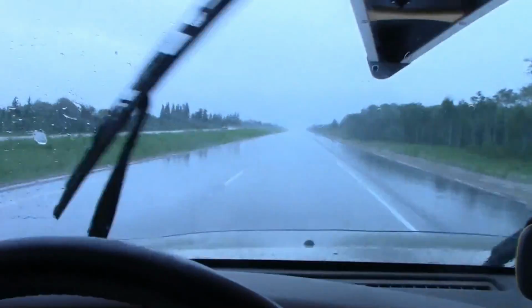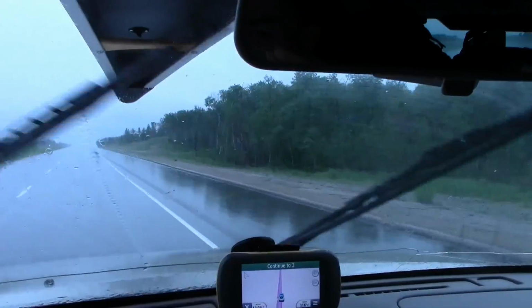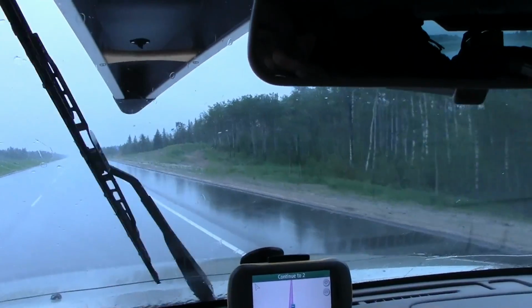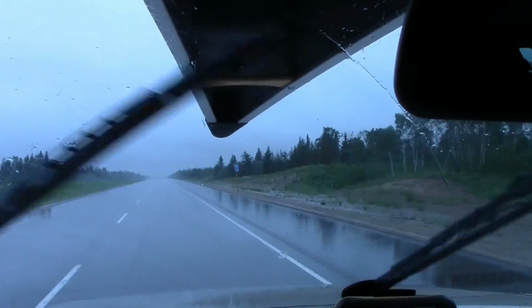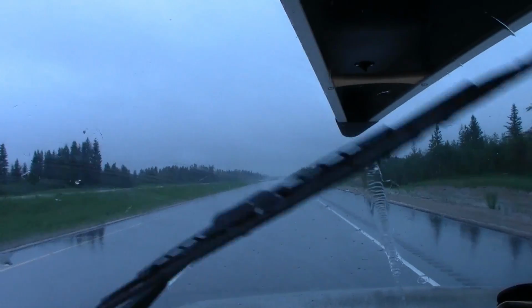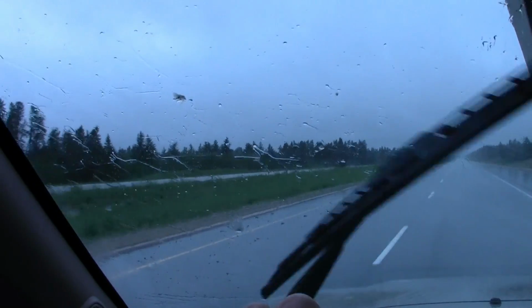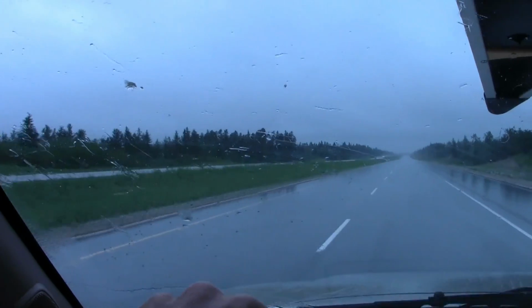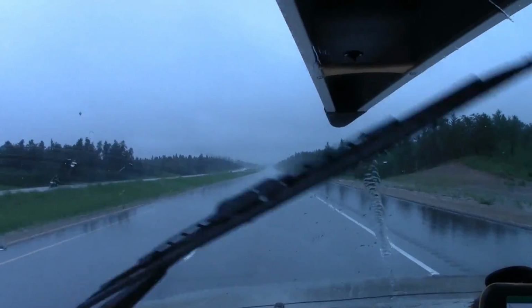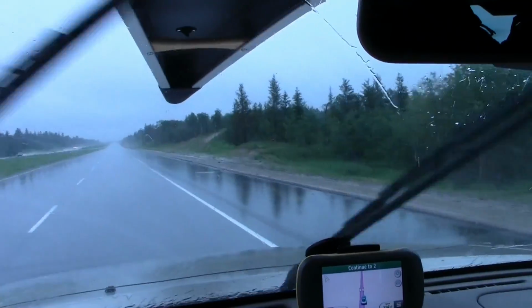I'll give you a look at what it looks like. It's terrible weather. So here it's very sandy, lots of aspen and poplar. We're starting to get a little bit more carnivorous kind of action, but as you can see, it's very sandy.